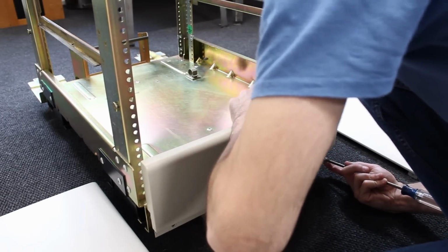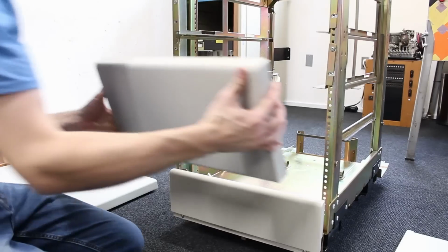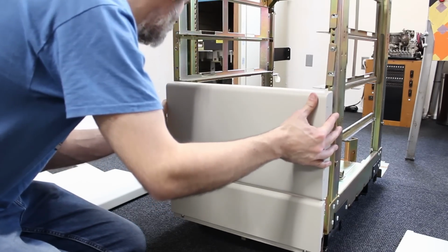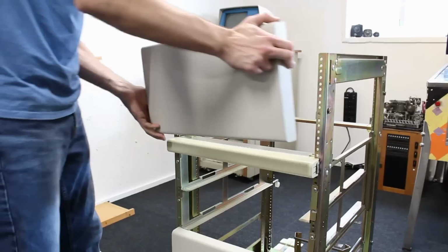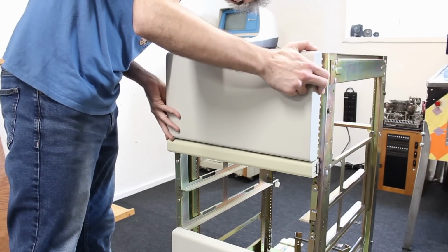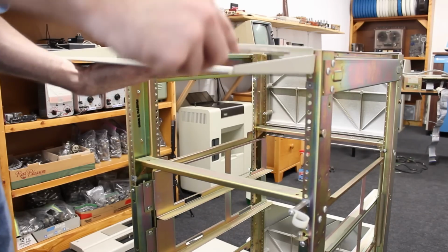And I'm going to start with the lowest most piece and work our way up. And that means that next is the lower drive block-off plate. With it in place, we move up to the plastic filler piece, which just snaps right in. And then directly above that is the upper drive block-off plate. And then I'm going to move around to the back of the machine and put that rear upper piece in. And I'm going to start with the bottom half.